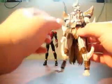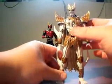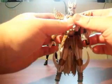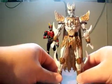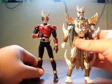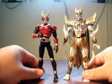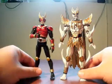And yeah, the figure itself, when I'm picking it up, it's quite hefty, which is quite surprising because even though it is a larger than average SH Figuarts figure, it still feels heavier than I would have first thought. Simply by looking at this figure at a glance, I wouldn't think that it would be something of this weight. So let's just do a side-by-side comparison between these two figures. As you can see, N-Daguva-Zeba is actually about a head taller than Kuga here. And I guess that's quite fitting.